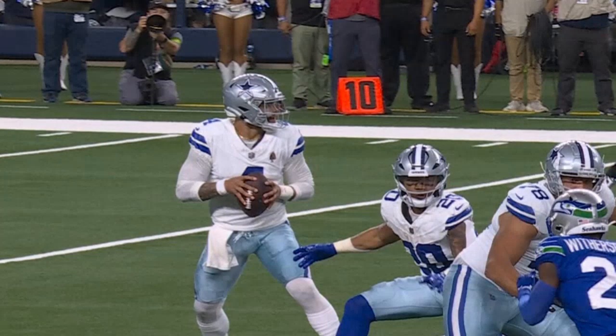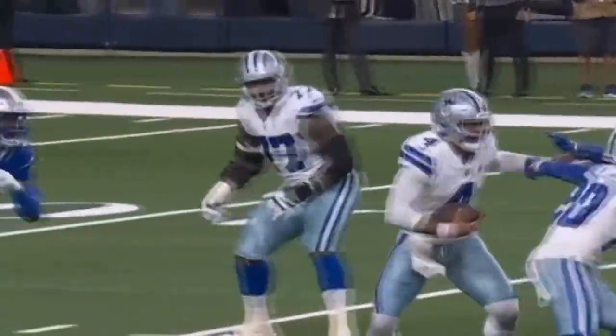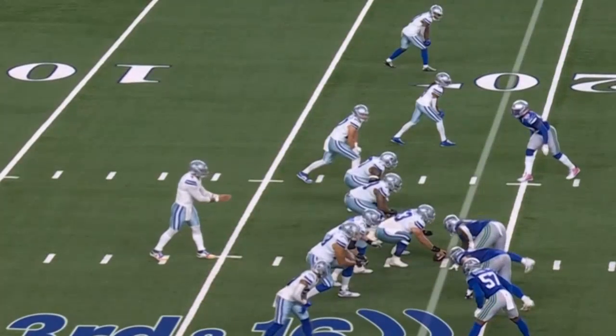And we talked about Witherspoon, the rookie, and how versatile he can be in coverage. He can play man and he can blitz. It's really an assist to the coverage downfield. And Dak Prescott's back there. Hitch, hitch, hitch. Everything's covered. Really good protection, but eventually that coverage allows Witherspoon to get in there.